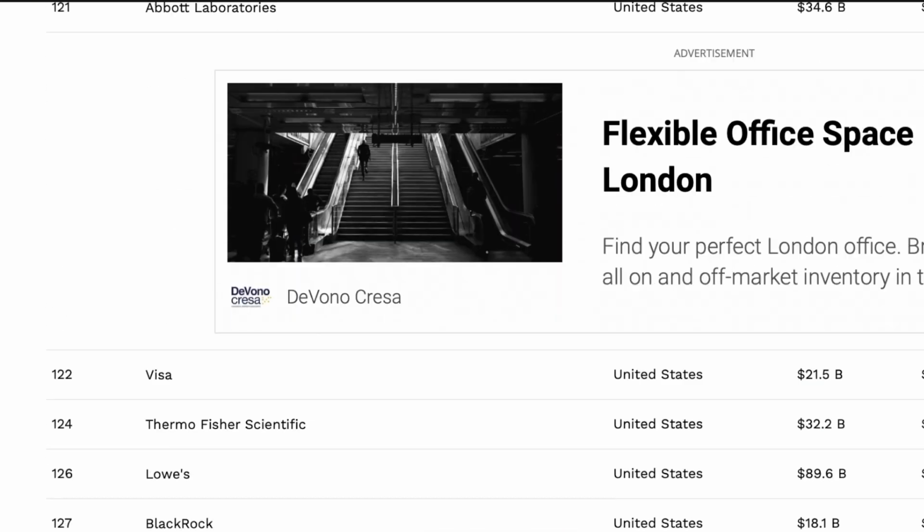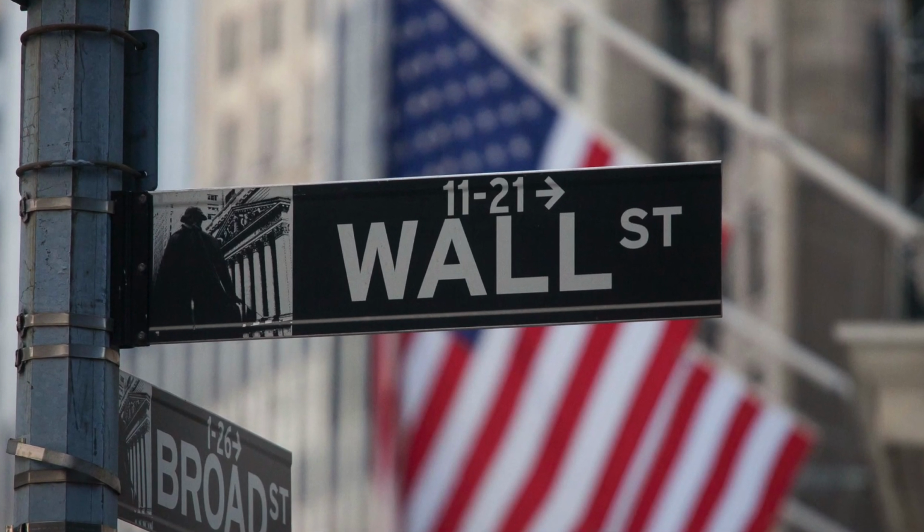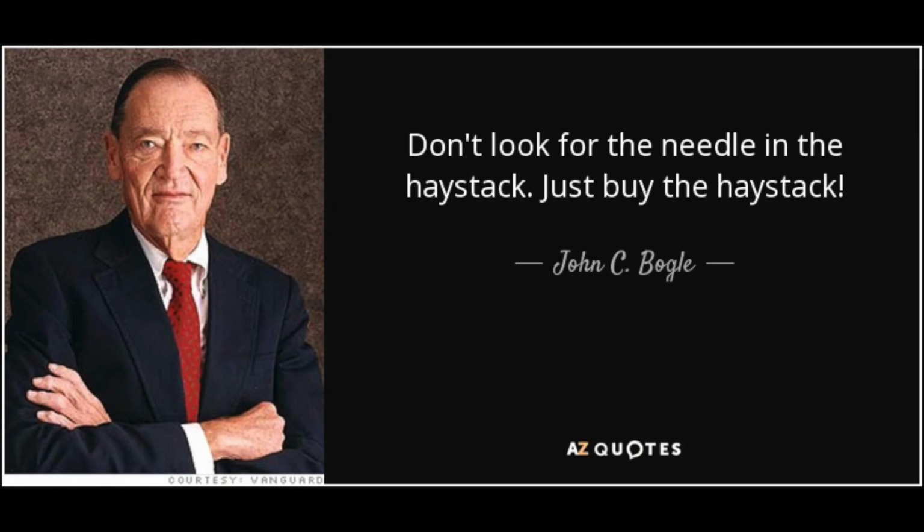Now, don't get me wrong, guys, there's absolutely no harm in holding some speculative positions within your investment portfolio. I certainly hold some speculative positions. However, it's all about balance, and for the vast majority of people, it's certainly best just to leave the speculation alone and leave it to the professionals down on Wall Street and down in Canary Wharf. And as John Bogle, the founder of Vanguard, which is the largest mutual fund company on the planet today, once said, instead of trying to find a needle in a haystack, just buy the whole haystack. And that's a strategy I want to talk to you guys about today.